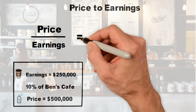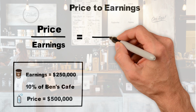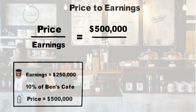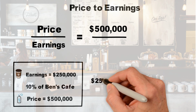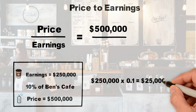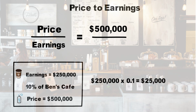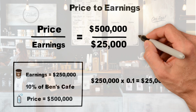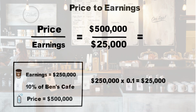To calculate the price per earnings for Ben's coffee shop, we divide the price, $500,000, by the earnings. In this case, we are getting 10% of the company and thus 10% of the $250,000 in earnings. 10% of $250,000 is $25,000. When we divide $500,000 by $25,000, we have a price per earnings, or PE, of 20.